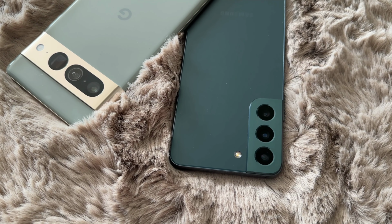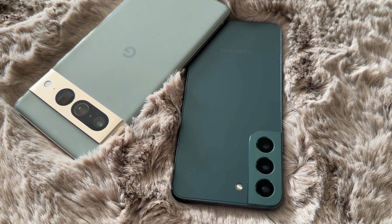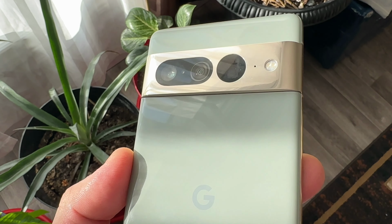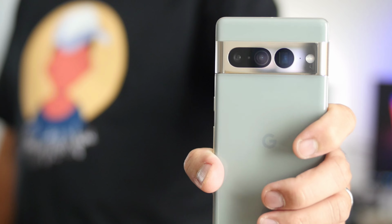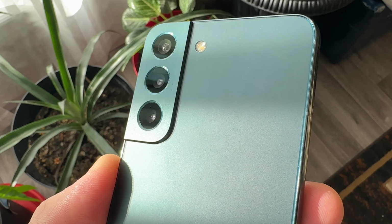Today we are comparing two of the most popular Android phones outside Xiaomi and Huawei and asking ourselves, who is the next Android camera smartphone king? In our previous comparison versus iPhone 14 Pro, the Pixel 7 Pro proved to be better in low light and portrait mode, but how about comparing it to one of the best all-around camera phones this year?